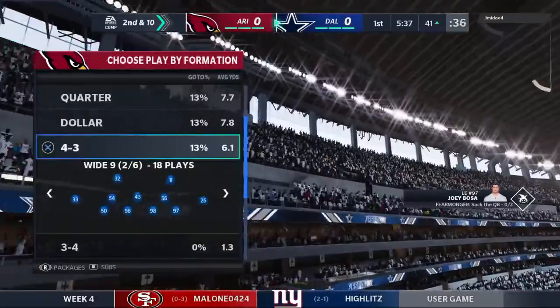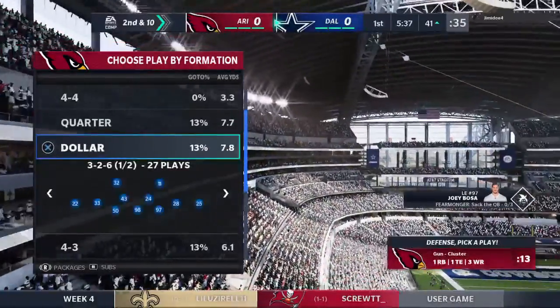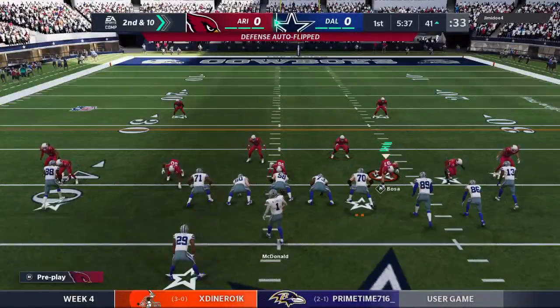The intended receiver was Jakeem Grant. And now it's 2nd down. They've given up a few first downs on this drive, but getting the incompletion there, that should give them something to build on and maybe turn the tide.